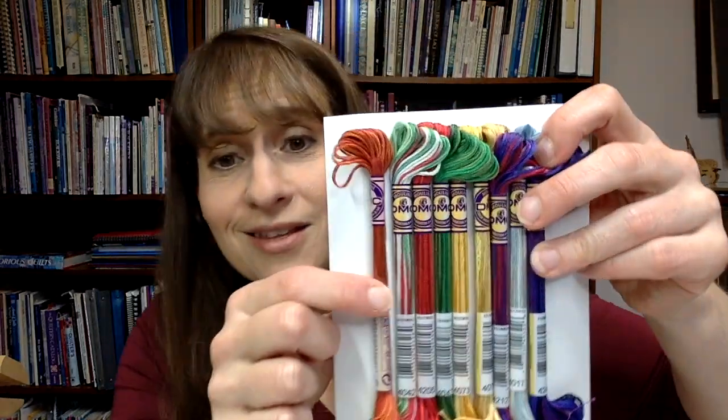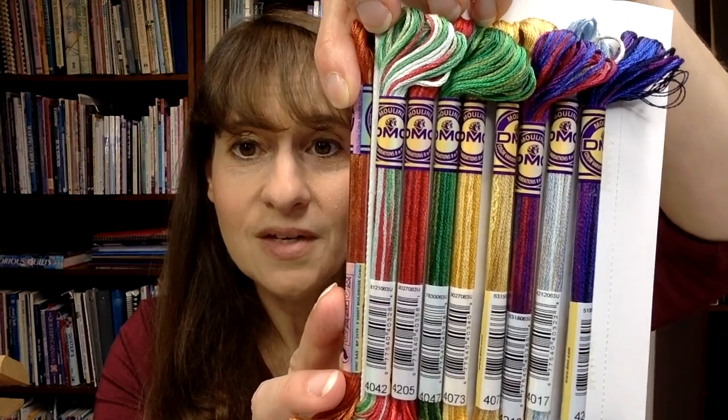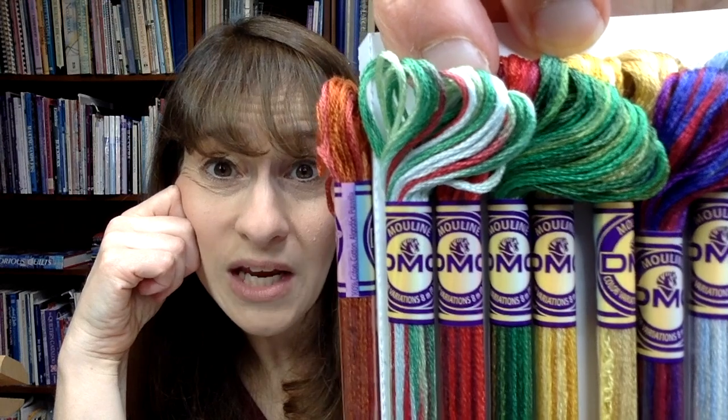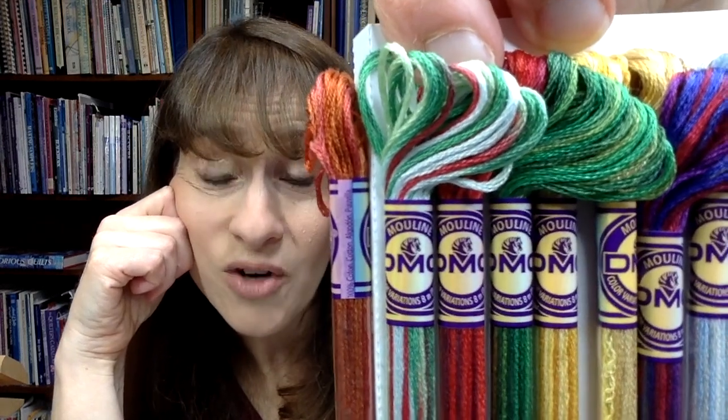Okay, I think this one doesn't belong here because this is called the Holiday Collection. Obviously a Christmas one. Obviously one that is very not subtle. You have to have a kind of fabric that you could stitch white, green, and red and have it all show up nicely.